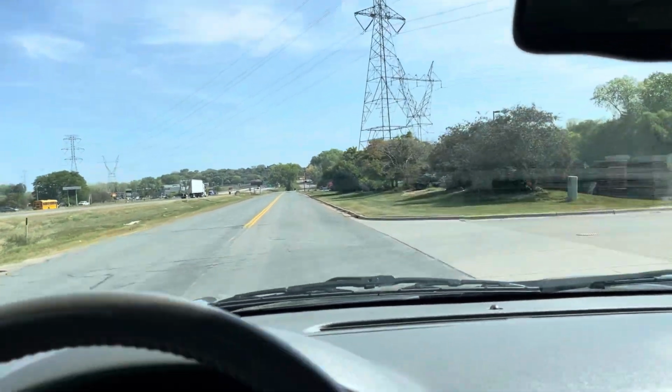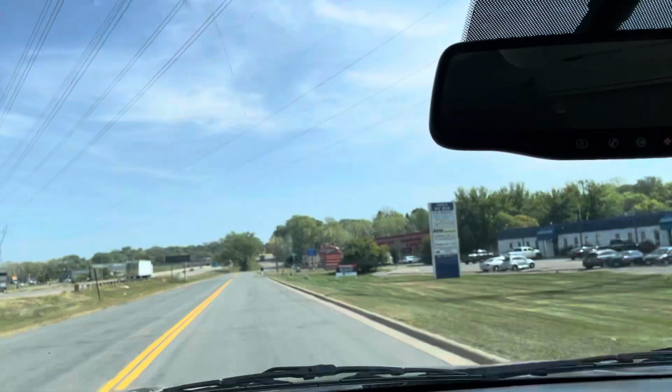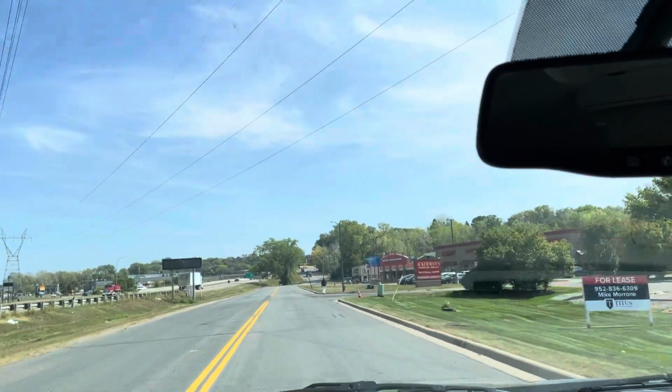But back to this vehicle, as you see, the transmission shifts nice, engine is strong, brakes feel good. This is a perfect example of a used vehicle.